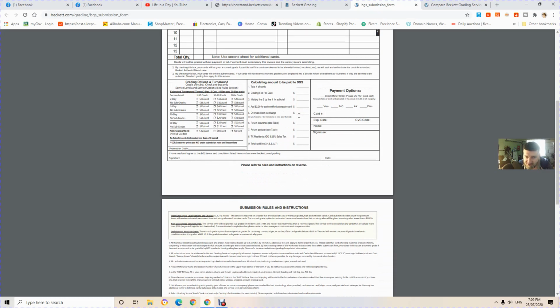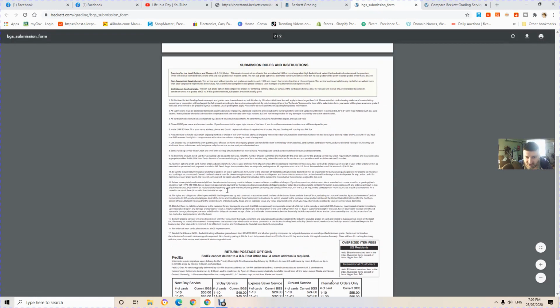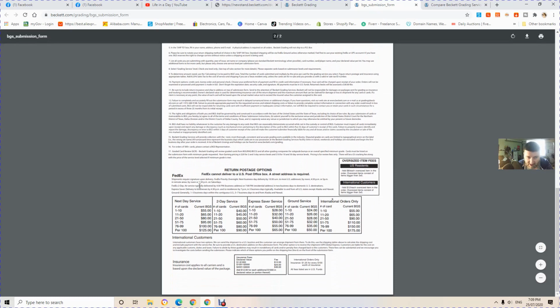So once you've totaled up, when you've added all of that together and you get down to the bottom, make sure you sign and date that. And here's their rules, the Beckett's rules, okay? And then once you've gone through that, it's standard stuff, but read through it if you're unsure. Once you have read that, come down to the postage options and you will see what it is for each one.